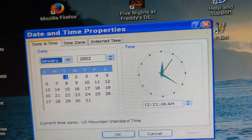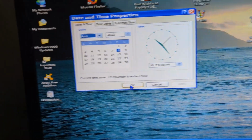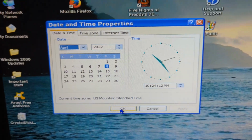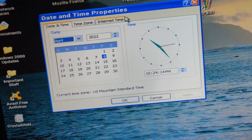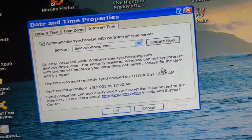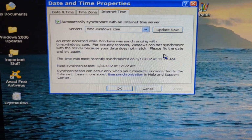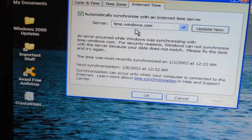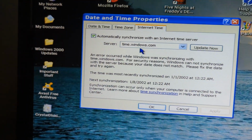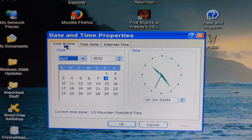Yeah, that's way off. I'm actually gonna stop the video real fast and fix it. So guys, I set it to the correct time and date. I had to do it manually because syncing the internet time did not work for some reason. Maybe because the time was so out of date. It said it couldn't synchronize because your date does not match. So that's probably why, so I just set it manually.